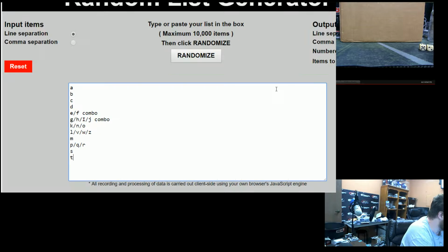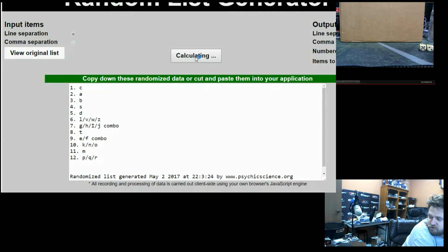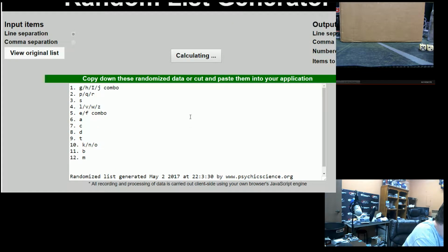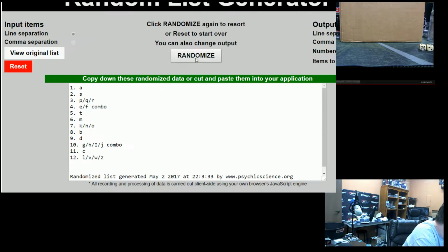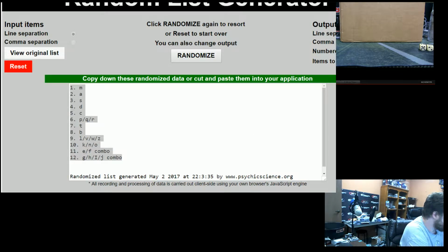Alright, now on to the names. This is the first letter of the first name. So we have A, B, C, D, E, and F as a combo, G, H, I, J, K, N, O, L, V, W, Z, M, P, Q, R, S, and T. Good luck, guys. 10 times. We have 12. That's good. 2, 3, 4, 5, 6, 7, 8, 9, and 10. M is on the top for Mitchell Trubisky.